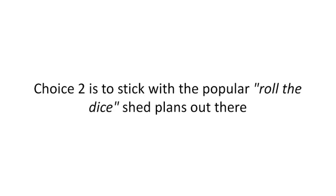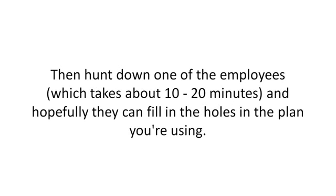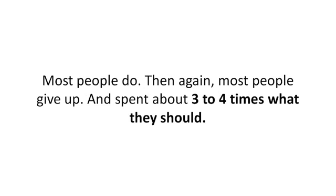Choice 2 is to stick with the popular roll-the-dice shed plans out there. You may not mind having to go back to Home Depot 2 or 3 times, then hunt down one of the employees, which takes about 10 to 20 minutes, and hopefully they can fill in the holes in the plan you're using. And maybe, just maybe, you'd get the shed complete. And if you're lucky, you won't have those aggravating misalignments that stand out like eyesores. It's fine if you want to do this. Most people do. Then again, most people give up and spend about 3 to 4 times what they should.